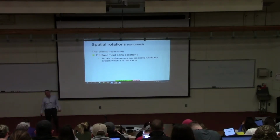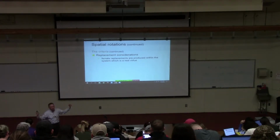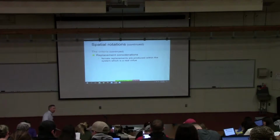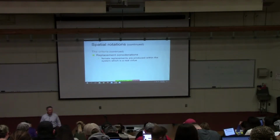Replacement, that's what's brilliant about these schemes. You get your females right out of it. They rotate to the next herd or flock. You're good to go. So it's a very easy way to produce replacements for a crossbreeding program. That is, without doubt, their greatest benefit.